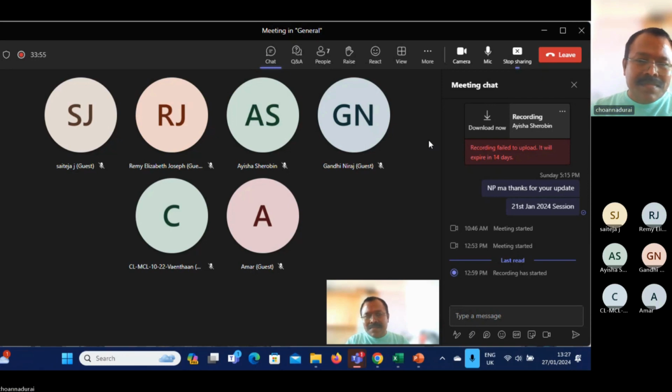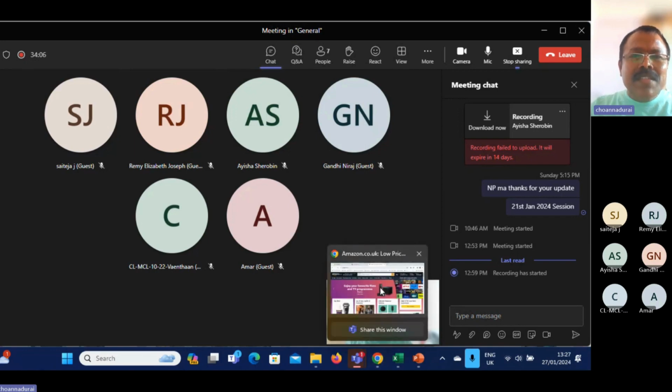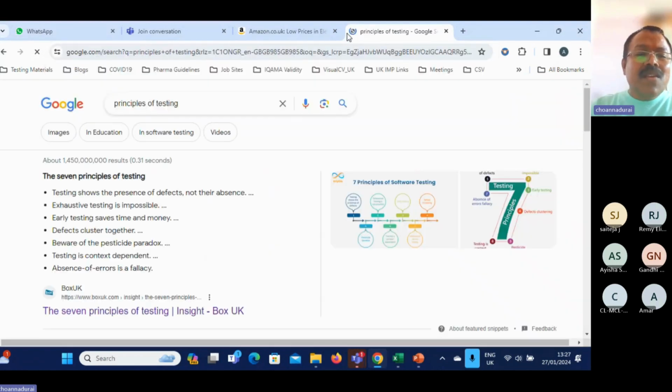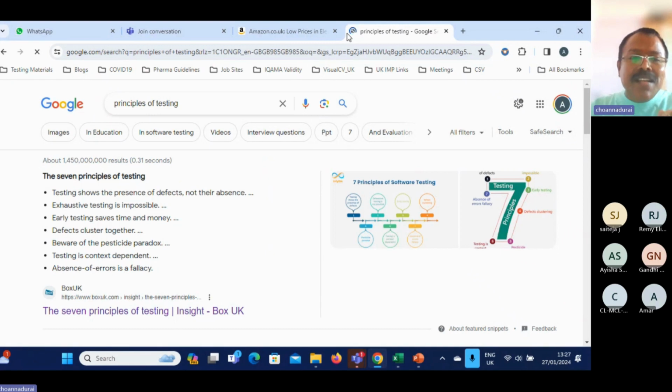Got it? You also have to understand why we want to do the testing. Normally you will see the principles of testing. Testing shows the presence of defects. Exhaustive testing is impossible. Early testing saves time and money. Defects should be clustered together. Beware of the pesticide paradox, meaning I should not use the same test case for a long time; I have to always enhance my test cases to identify new defects.